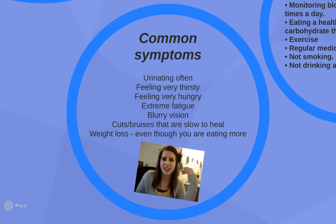Common symptoms are urinating often, feeling very thirsty, feeling very hungry, extreme fatigue, blurry vision, cuts and bruises that are slow to heal, and weight loss even though you're eating more. So this is a testimony of a teenager with the common symptoms.